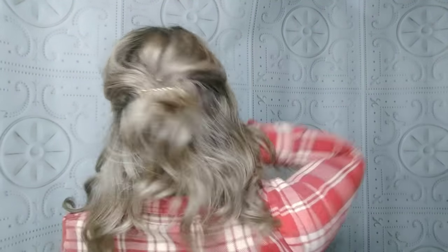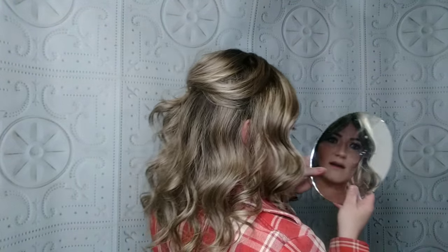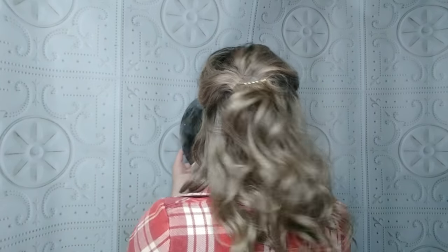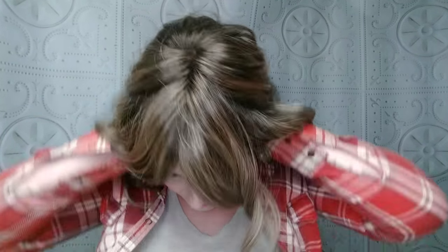Oh my gosh, those waves are ridiculously amazing. I'm pretty obsessed with this color, too. Oh, guys, that's so amazing. I love it. I love it. All right, folks.